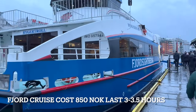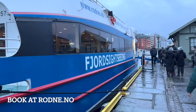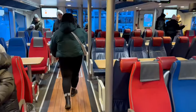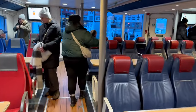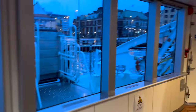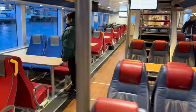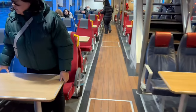So, just about to board the cruise liner, guys, so we just get on in just a second. So this is the boat, as you can see, where you can sit and everything. It's quite a big boat, it's got an upstairs as well. We'll go up in a minute. So we're just leaving the ferry port Bergen now. I'm going to show you the sights and sounds.